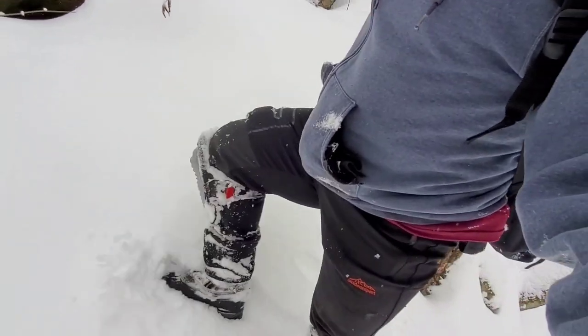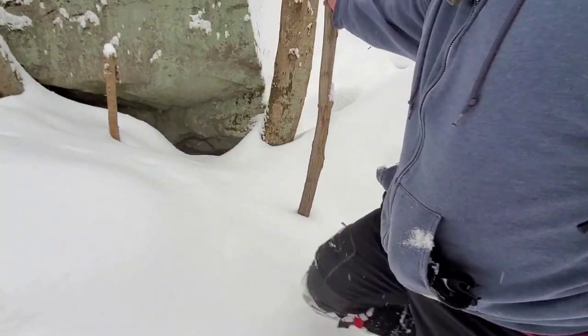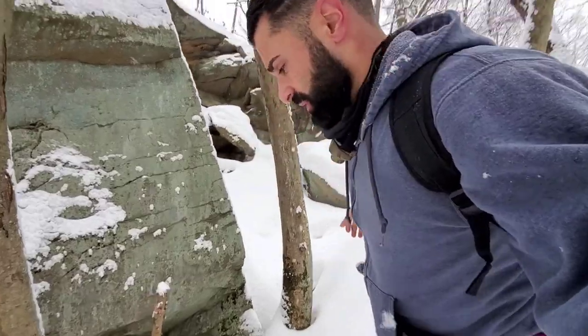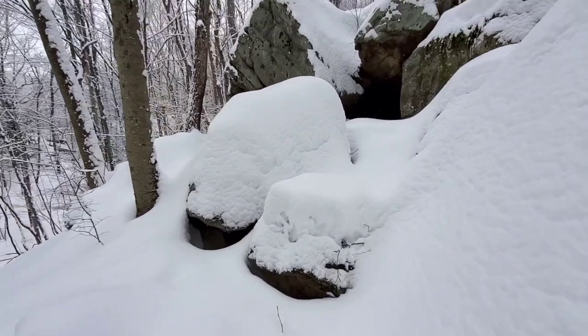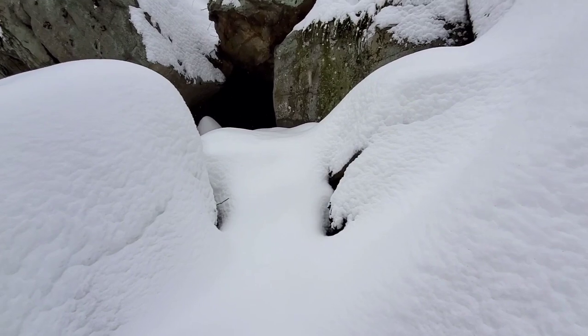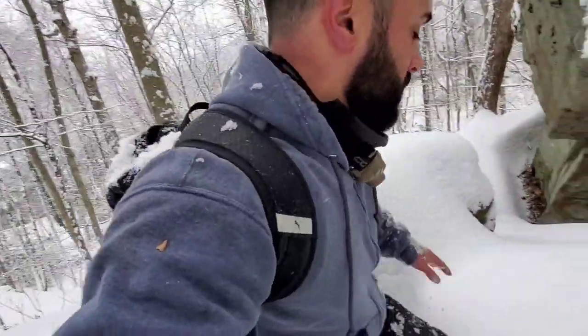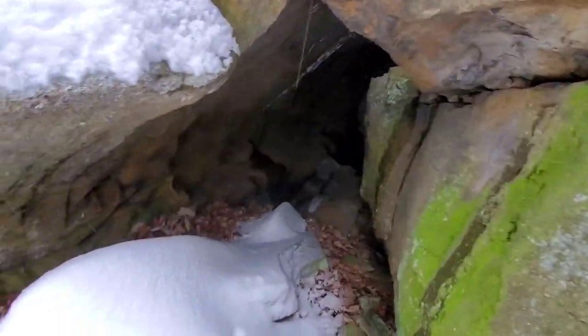I am absolutely spent right now, so I really hope I can find somewhere good to rest. You spend a lot of energy with every step you take in these kind of conditions. So this is what I spotted from a distance. Let's see if it's just an overhang or if it's a cave. It's something. It's big enough to take some shelter in.